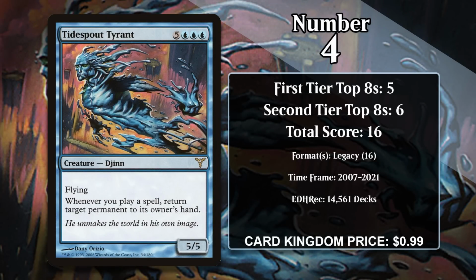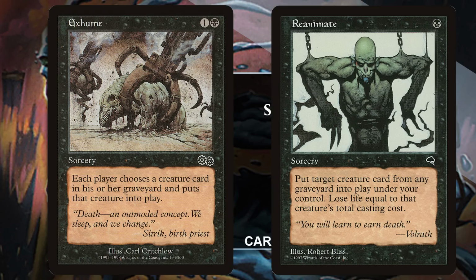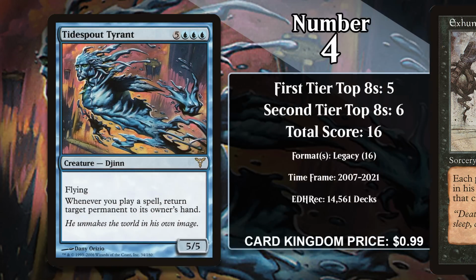For 5 generic and 3 blue, it's a 5/5 flyer, and whenever you cast a spell, you return target permanent to its owner's hand. 8 mana is a lot, but you get quite an impressive creature out of the deal, as it can not only hit hard in the air, but you'll also be bouncing a whole lot of permanents, making it even harder for your opponent to survive. Of course, as is usually the case for creatures that cost this much mana, people don't usually actually pay to cast this. All of its points have come in Legacy Reanimator decks. If you're bringing back the Tyrant on turn 1 or 2 with Reanimate or Exhume, your opponent is pretty much done, especially because Legacy decks run a ton of free spells, so it isn't impossible that you just bounce your opponent's whole board when you put this into play early.